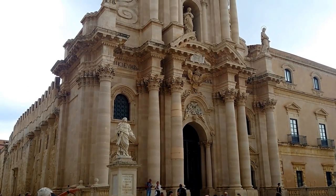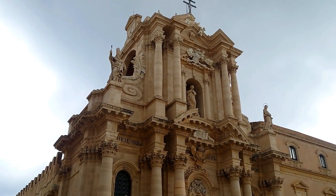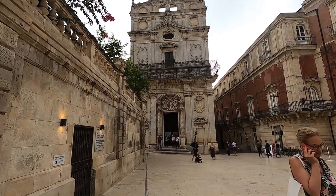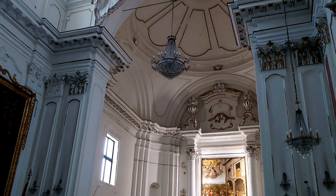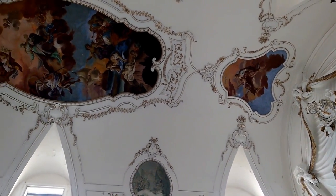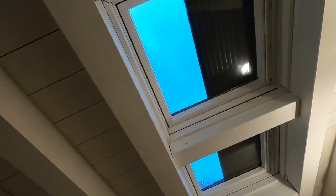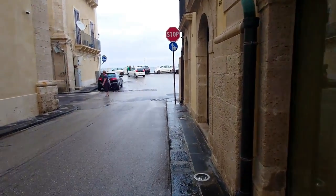Our wanderings ended by the square where both the cathedral and the church of Santa Lucia alla Badia were located. Well, I don't know if you can make it out, but that skylight's absolutely teeming it down with rain. So I'm not sure how much more we're going to get today. But we did make it back out and set off to explore the more harbour and coastal areas of Ortigia.